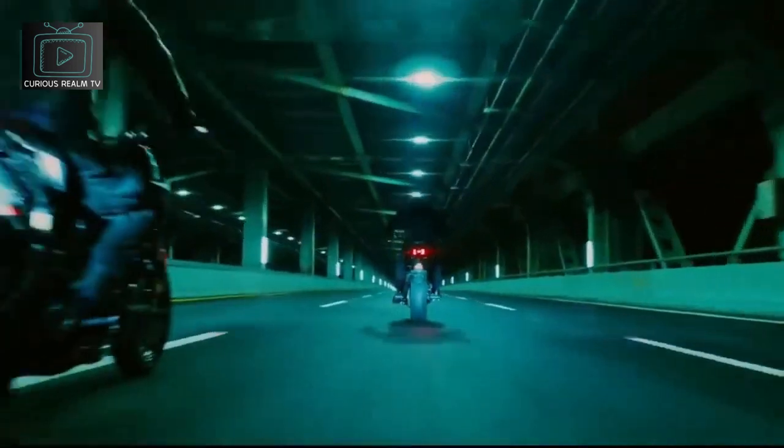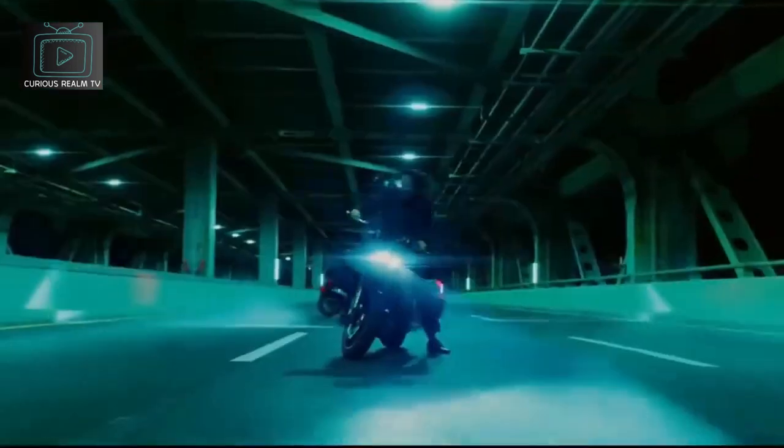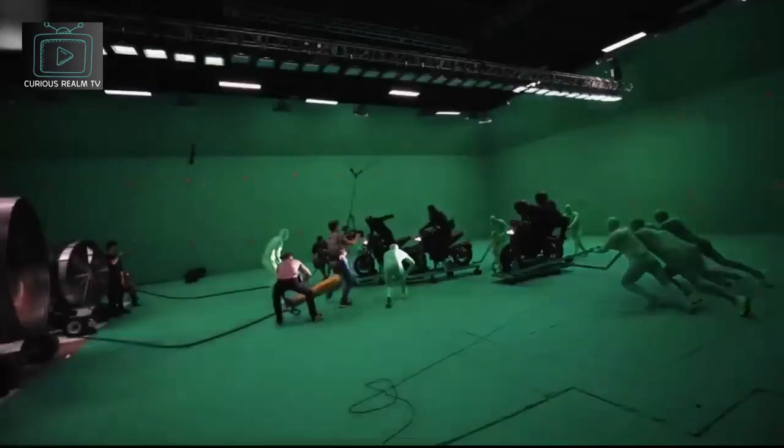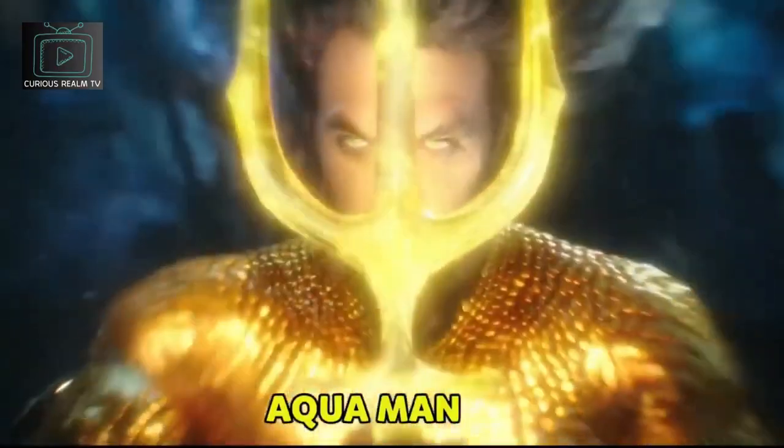To perform this action, the hero had to rehearse 4 times before. But some actions were so hard that it was totally impossible to perform them on the bridge. That's why the clip was shot with a green background in the studio. But these scenes were edited so beautifully that no one can even imagine that they were made in the studio. This is really amazing.